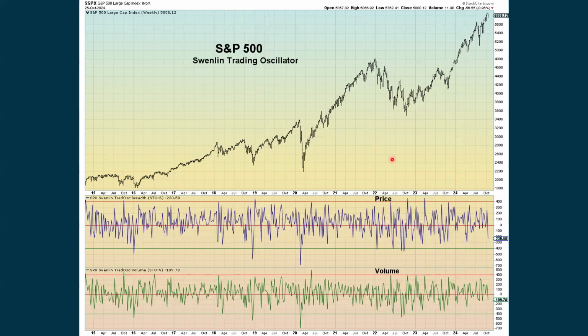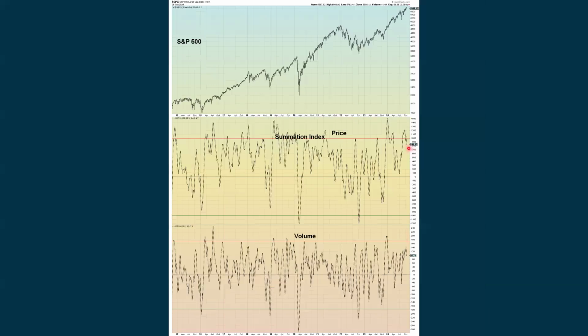The Swenlin trending oscillator did drop below zero based on price and volume, as we saw a bit of a pullback here. And the summation index, after getting really extreme positive, is coming down because the McClellan oscillator is down. And we also saw a bit of a decline based on volume, but we're still well above zero with both. So we're still looking positive here.